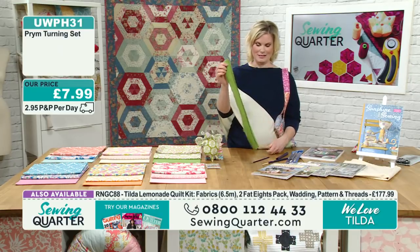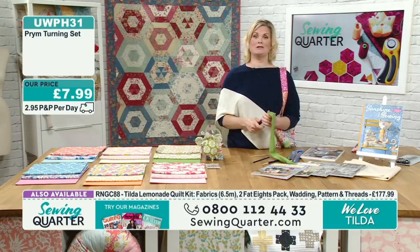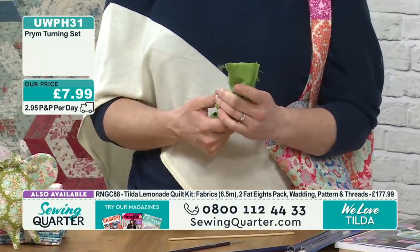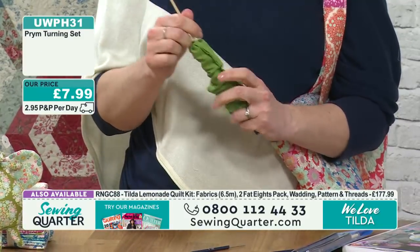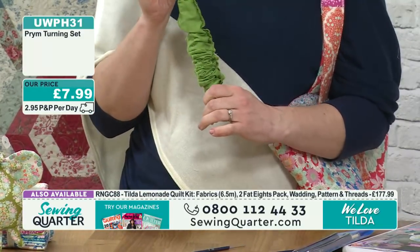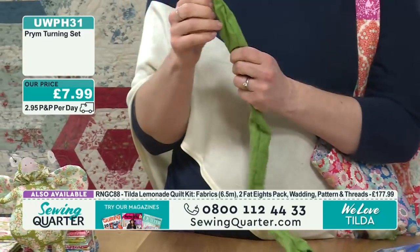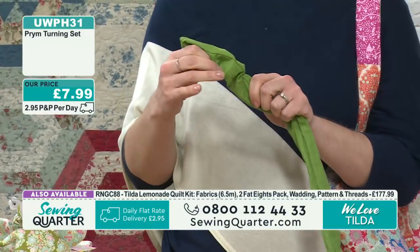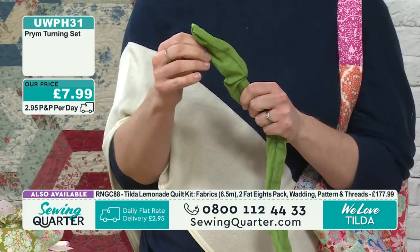There you go, and there it is turned. Show you one more time, but it's super easy. And you get the three different sizes as well, depending on how wide you want it. If you're going with the delicate fabric, you can go in there, and it's sort of tapered so that it does just work, an absolute treat. And then you've already got that pokey tool in there to poke out those corners.